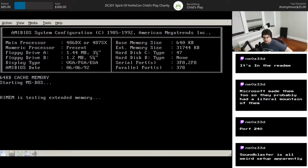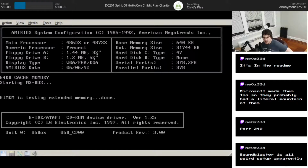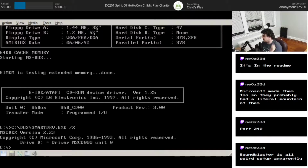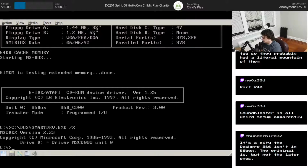Come on, test memory. Okay, hey, there we go. That did it. Okay, I had to move it to the primary secondary. First secondary. So let's put the disk in. That was so much more annoying than it had to be. I do love that PC emulation has come so far. You can deal with all the wonderful things like bus conflicts that we used to deal with back in the day.